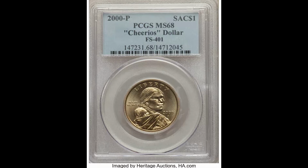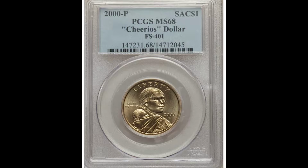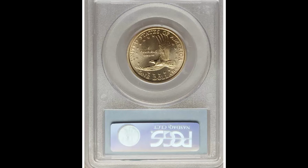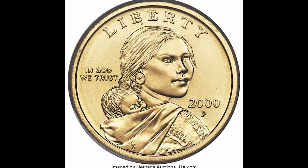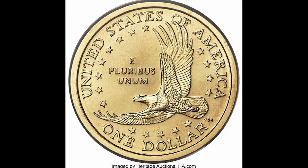Now if you want to maximize the value and do some more work on your end, the best way to do that is either selling it by yourself on eBay or through a company like Heritage. Now once again, Heritage is not going to put anything on their auction that is not rare and valuable, but it is an option.